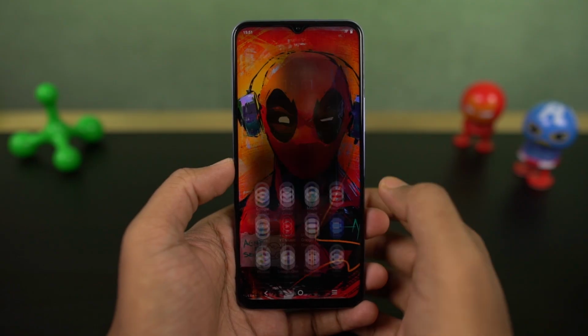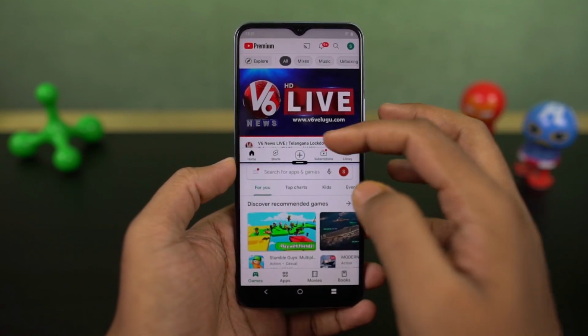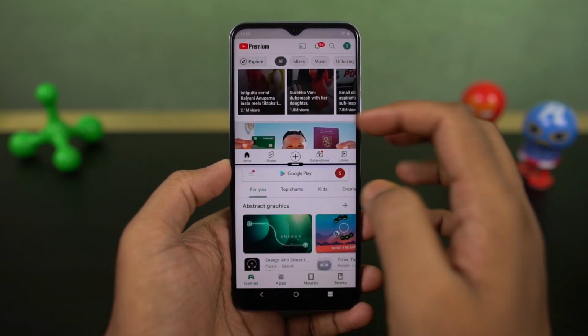Next, we have a quick gesture to open split screen mode. On this phone, you can just swipe up using 3 fingers to open split screen mode. This gesture works anywhere, anytime, for almost all the applications.